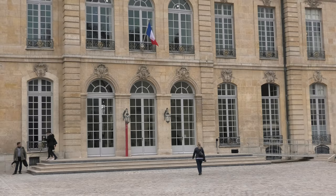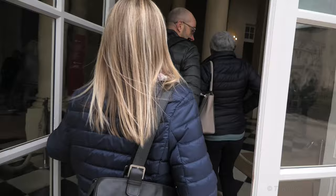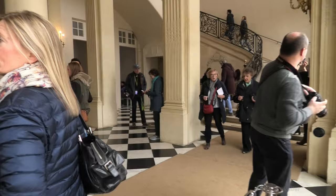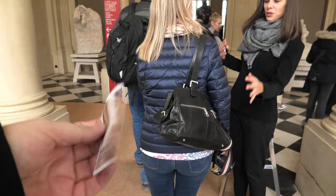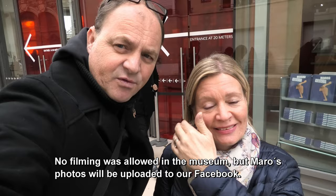And in we go. Need a little bit of warmth here. Maro's leading the way. Let's get on inside. Show your tickets. This area we show our tickets. Thank you. So that was the Rodin Museum. Yes. Maro ticked off her bucket list with the thinker. Me too, I even knew the thinker from school, as I mentioned earlier on. Now we're going to move on to the Louvre. Now we go to the cafeteria, Angelina.